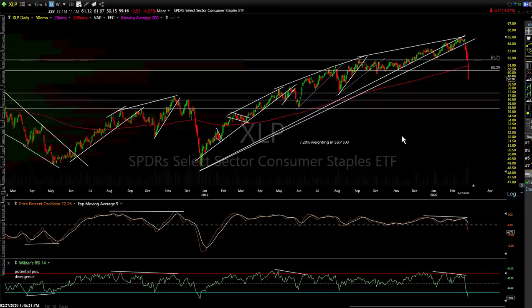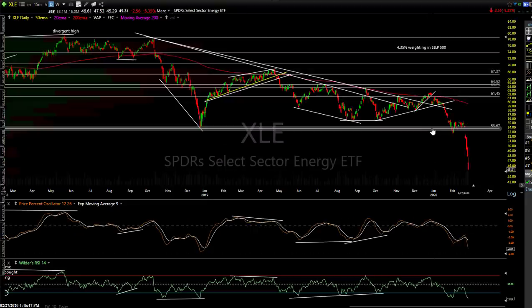And XLP, wow, ugly, ugly, ugly. Right down through support, second support, 200-day, and it's not a hard line, but I don't have a whole lot of support here on this one. A lot of these sectors have broken down, and they're in what I call no man's land right now, smack between support and resistance. Those former support levels. Energy is just falling off a cliff.